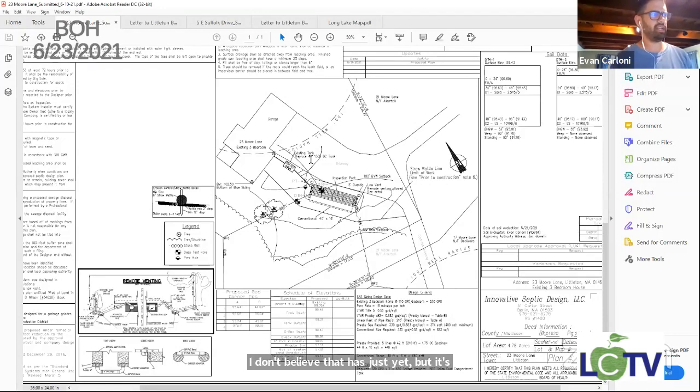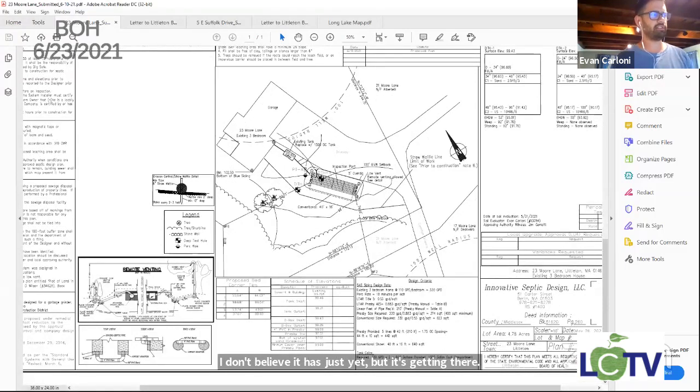So by having this 2-foot offset, we get a lower breakout elevation, which means that we don't have to have any sort of retaining wall along the edge of the driveway with a conventional system, which would have needed to happen. This is about the only place to go here.